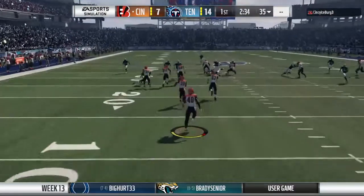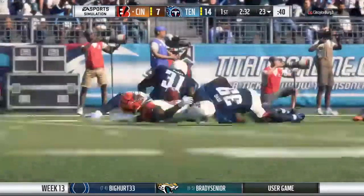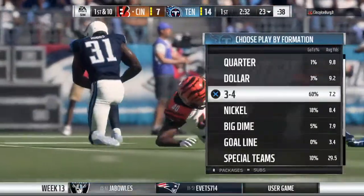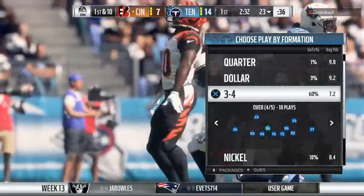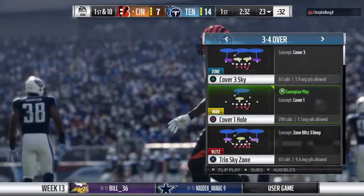This will be taken in at the 1. And he'll make it across the 20 as his guys will set up shop at the 23-yard line. Now this Bengals offensive unit ready to see what they can do here.